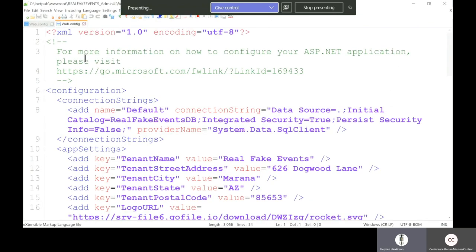Event Source is a tenant. And my company, Real Fake Events, has been converted into a tenant as well. So when I do these tenanted deployments, I just have to fill out the variable template for the tenant. And those values are what are used to parameterize my deployment.